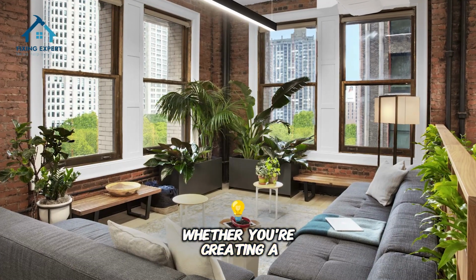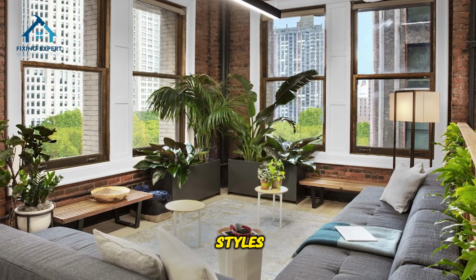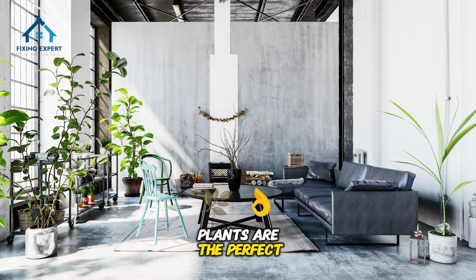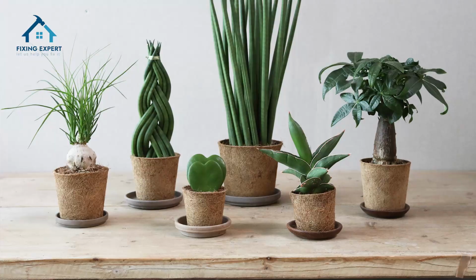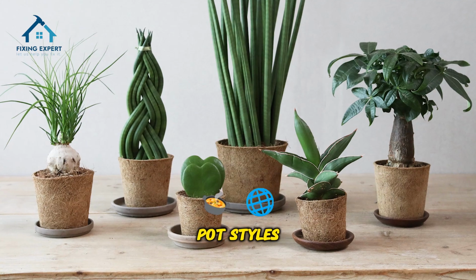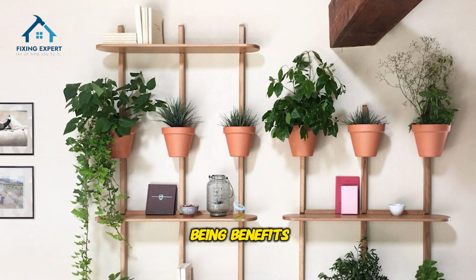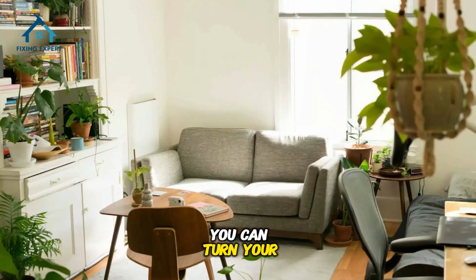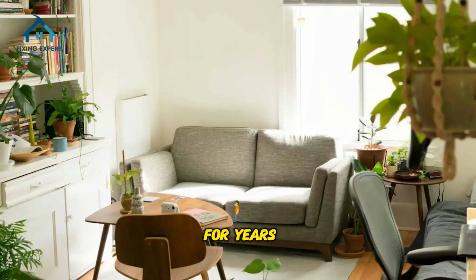Whether you're creating a calming wellness sanctuary, experimenting with different plant styles, or simply adding a few beautiful greenery accents, plants are the perfect way to bring nature indoors and elevate your living room decor. Remember, the key is to create a balance between plant types, pot styles, and overall design, keeping in mind the health and well-being benefits that plants offer. By following these tips, you can turn your living room into a lush, vibrant, and welcoming space for years to come.